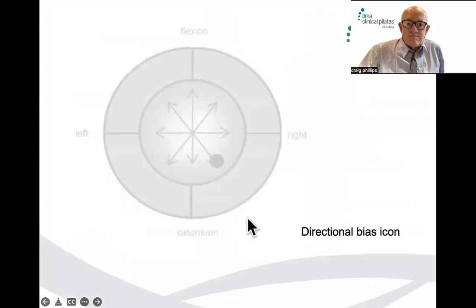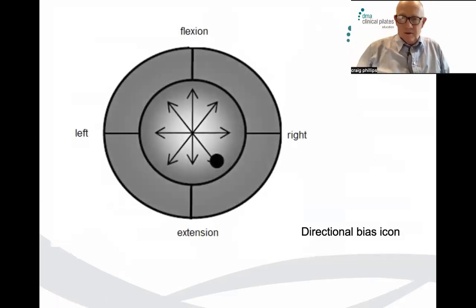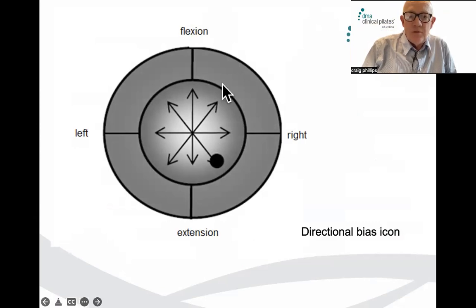So here it is. So the directional bias icon, if you're doing clinical Pilates, this is what you should be hearing. You're hearing the fact that they're doing one side in one direction. 4 quadrants. And again, this has been done before. If you look at the McKenzie model, which has level 1 evidence, this is again based on that. Panjabi's model, this is Panjabi's model taken to include asymmetry as opposed to just flexion extension. We're not the only ones to look at this model.